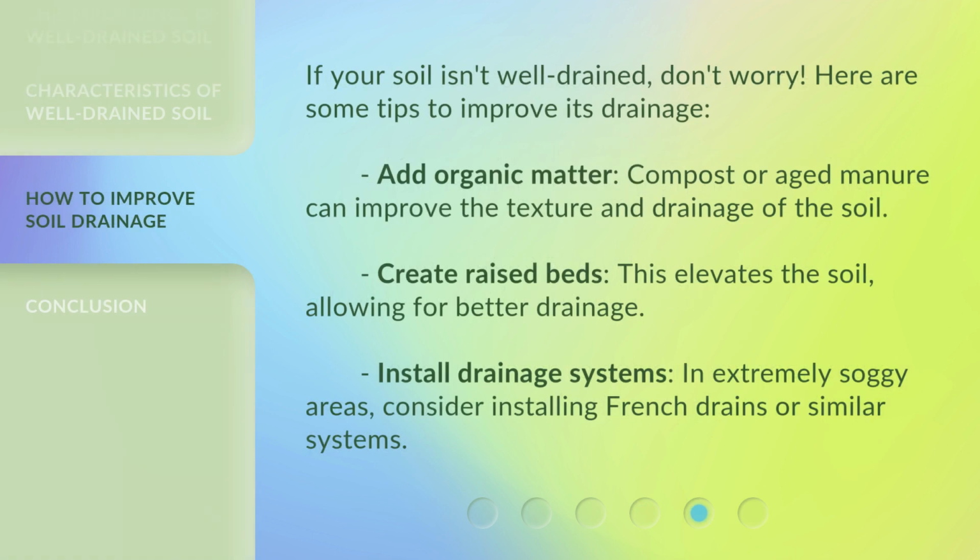If your soil isn't well drained, don't worry. Here are some tips to improve its drainage. Add organic matter. Compost or aged manure can improve the texture and drainage of the soil. Create raised beds. This elevates the soil, allowing for better drainage. Install drainage systems. In extremely soggy areas, consider installing French drains or similar systems.